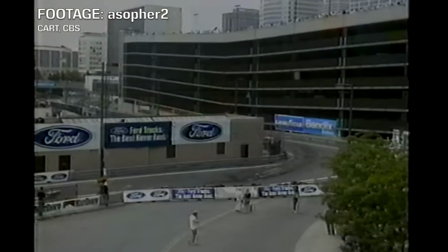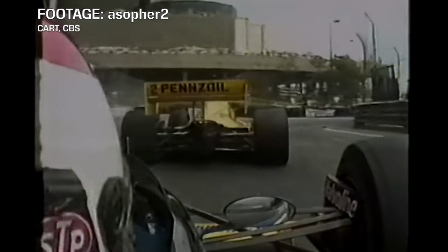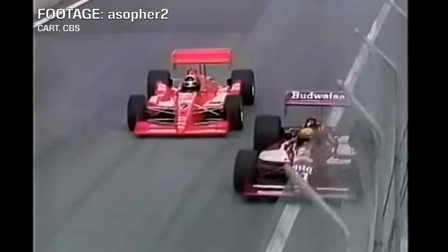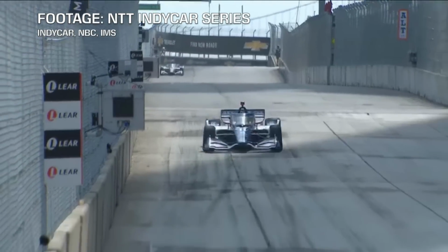I'll be honest, this circuit would probably work better as a track for hot lapping around rather than racing around. If it was replicated in a sim racing game, I imagine it would be good fun to race around in league races, etc. However, in real life, it doesn't produce a huge amount of overtaking. This though isn't the end for motorsport in the city of Detroit. A new circuit will be built there this year for the Indycar series.